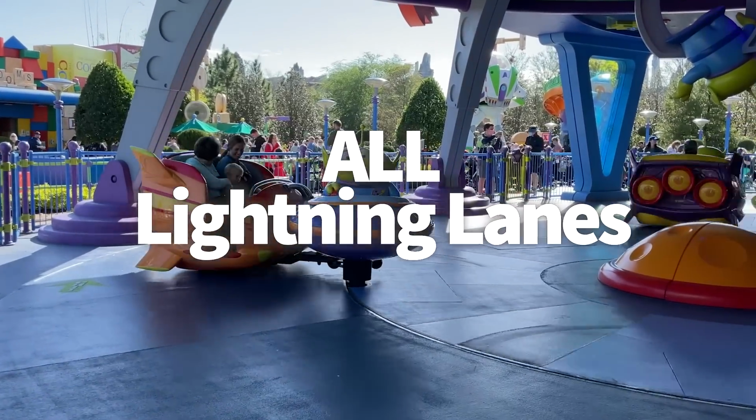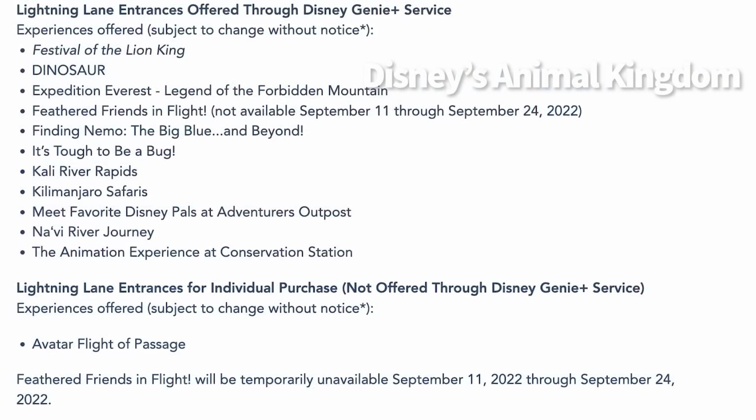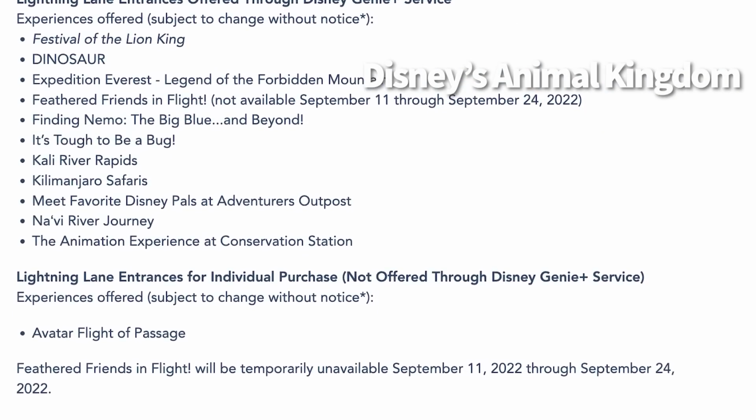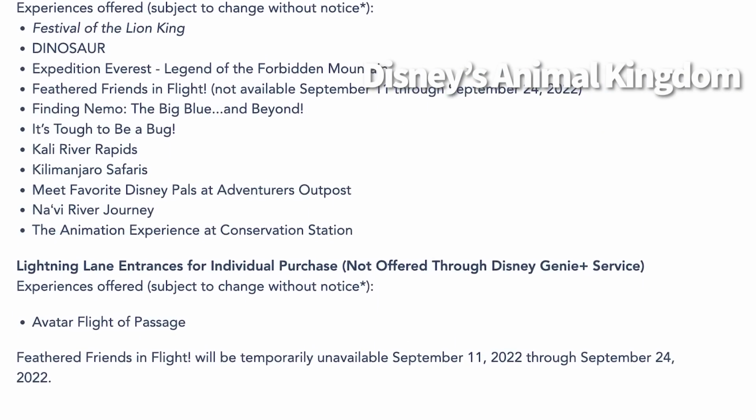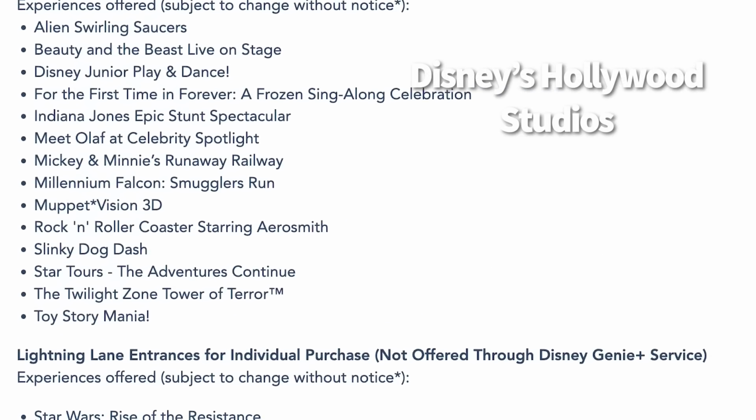It's one thing for me to tell you that Disney Genie Plus will give you Lightning Lane access to most rides, but it's better if we show you. Here are the full lists of rides that you'll be able to book Lightning Lanes for when you purchase Disney Genie Plus. Notice how these lists don't just include rides.